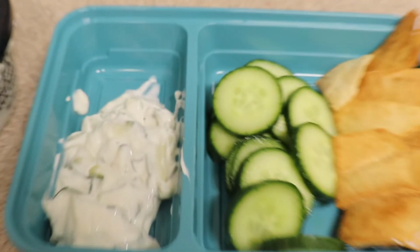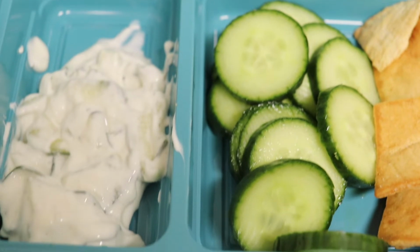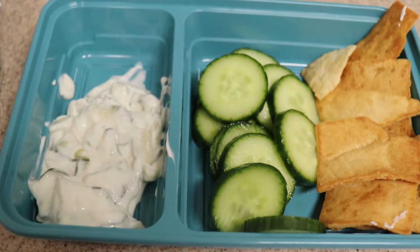This is gonna be my little snack to hold me over till I go to the gym, and then I'll probably, I don't know, eat a smoothie. I don't know what I'll eat after, but you guys will see. So let me show you guys a better view of this. There we go. Tzatziki, cucumber, and the chips.